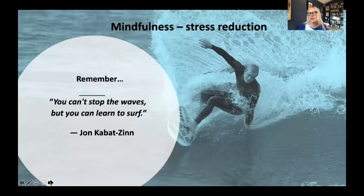So to finish up, John Kabat-Zinn was the pioneer of bringing mindfulness into more secular approaches and into the healthcare system, into hospital settings, etc. But a very famous quote from him, which basically encapsulates that sense of managing the day-to-day and managing our daily life stressors and relationships: we can't stop the waves, but we can learn to surf. So we can't necessarily stop what's happening externally, but we can learn how to manage that on an internal basis, and that will affect our own sense of fulfillment and how we can manage things.